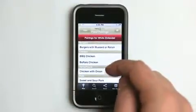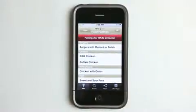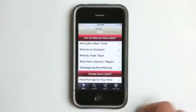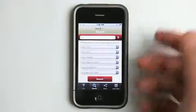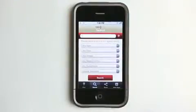Now we have options here of stuff that we can make that's going to taste good, that's going to make the most of that wine that we're drinking. And this is a really cool option, being able to go and do a reverse lookup like this. So we can go back home really easily. I can do a search from its very well put together search engine here. I can either just type something in at random, or I can choose from any of those selections to narrow my search down as well.